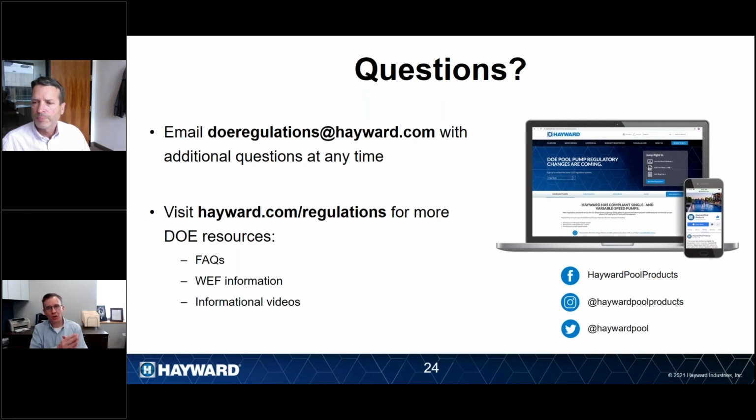In the case of Hayward, like I said, with the exception of one, I think we kept the same part number. So if you were buying SP 2610X15, a 1.5 horsepower super pump, we're still going to make that SKU available, but going forward, it will be called a 1.65 total horsepower. So yes, your terminology is going to change, and so it's important for you to recognize. We have on the website that you see here, hayward.com/regulation, some kind of cheat sheets to make it clear what it was called versus what it's going to be called.